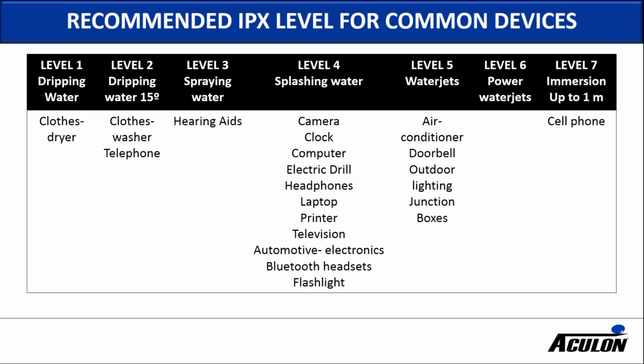And then all the way up to level 7, where particularly mobile device companies are looking for that 1 meter immersion for 30 minutes. In working with many mobile device companies over the last few years, these requirements are pretty challenging. Our initial work was just testing with PCB boards, and we could deliver the level 7 quite easily. But when you get to a populated board in a device, it's much more challenging.